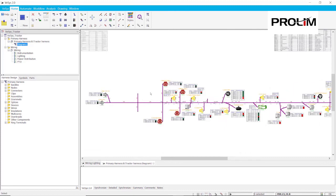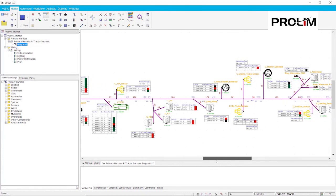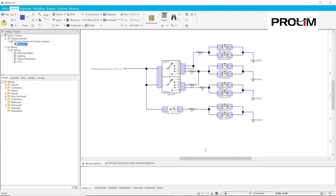Here we can see that a majority of our connectors have already been placed, coming from a previous synchronization run. But now we will need to synchronize again to bring in the changes we made to our wiring design. Notice the name of the harness is primary harness, which will come into play in the next step. So there's one more thing that we need to do before performing synchronization. We need to assign the harness attribute.